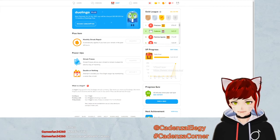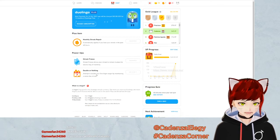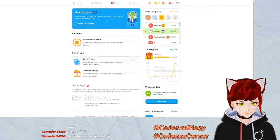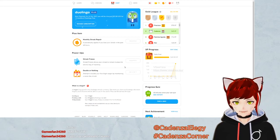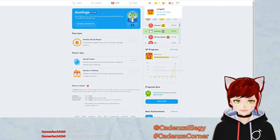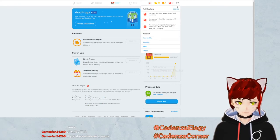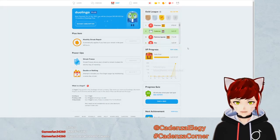The double or nothing thing, I believe the mobile app also has something similar. It's just that it uses that currency and not lingots. So there is a weird conversion being done over there. It's not 1-to-1. Your lingot wallet and your other Duolingo coin wallet are 2 separate entities. So that is one thing to keep in mind.